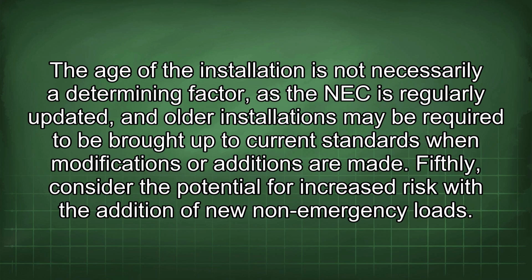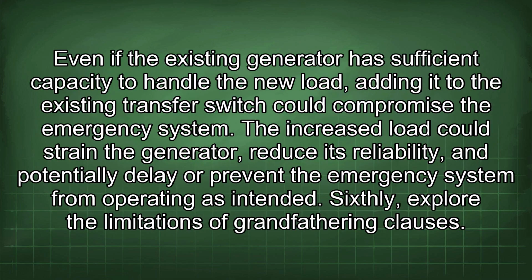Fifthly, consider the potential for increased risk with the addition of new non-emergency loads. Even if the existing generator has sufficient capacity to handle the new load, adding it to the existing transfer switch could compromise the emergency system. The increased load could strain the generator, reduce its reliability, and potentially delay or prevent the emergency system from operating as intended.